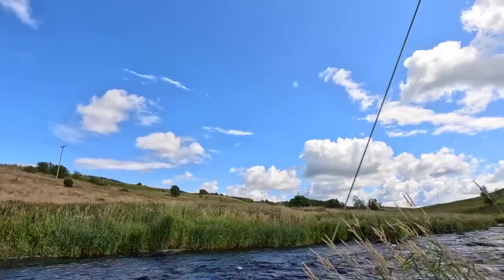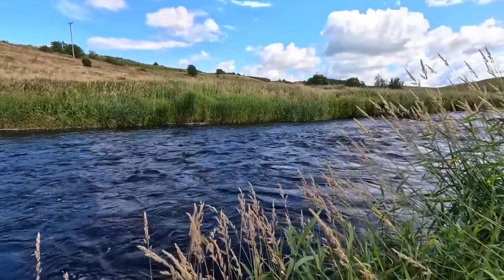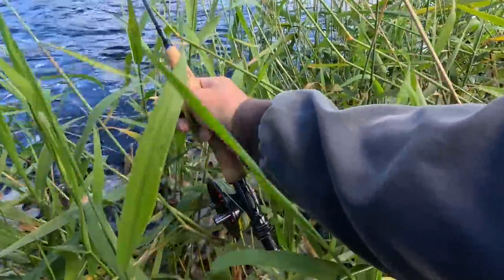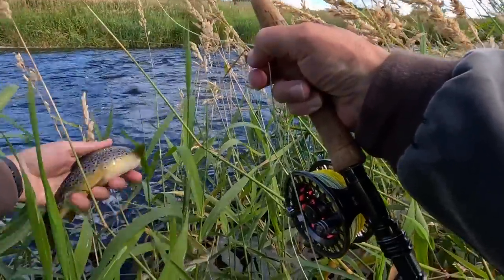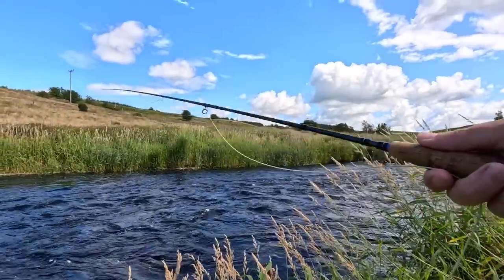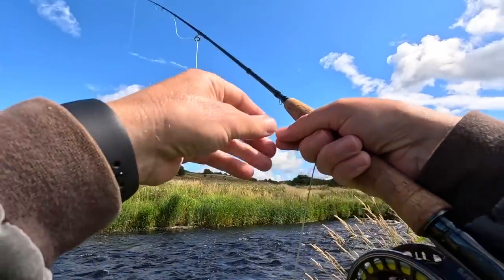There we go. Right in that rough, fast water there. Just shows you. I'll just try and get this fish out. It's a nice brownie as well. Make a space. There it is. A lovely fish. Put it back. Oh, we go back in there. That was good. I have to grab my fly. So the old nymph is doing well.